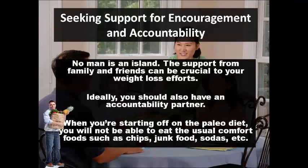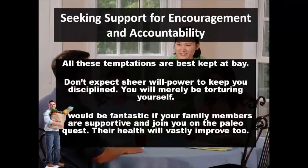When you're starting off on the Paleo diet, you will not be able to eat the usual comfort foods such as chips, junk food, sodas, etc. All these temptations are best kept at bay. Don't expect sheer willpower to keep you disciplined. You will merely be torturing yourself.